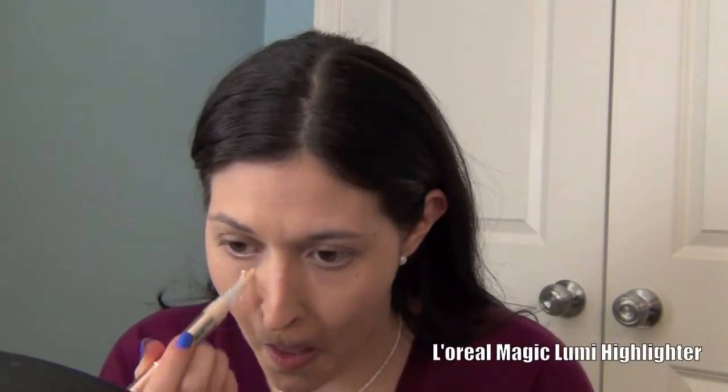Bringing it up to the temples just a little bit so it blends in. And I'm just going to put it around my face a little bit in certain places that may have some redness, or I may have a couple blemishes. Typical. Nothing too crazy though.